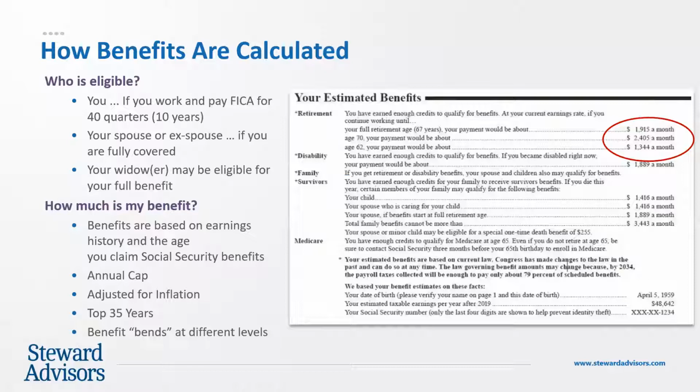If you claim your benefits before your full retirement age, the benefit will be reduced. And if you delay, your benefit will be increased. On the right-hand side here, you can see a sample Social Security benefit statement, which shows the monthly amount this person could receive at various ages. So at age 67, and that's this person's full retirement age, their benefit is $1,915 a month. If they wait to age 70, that benefit goes up to $2,405 a month. If they claim as early as 62, then the benefit goes down to only $1,344 a month.